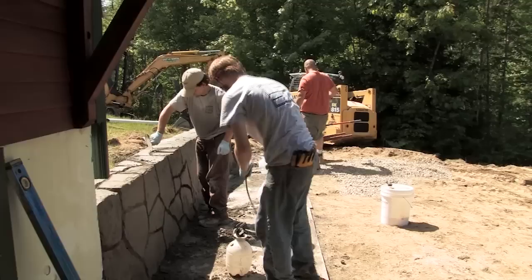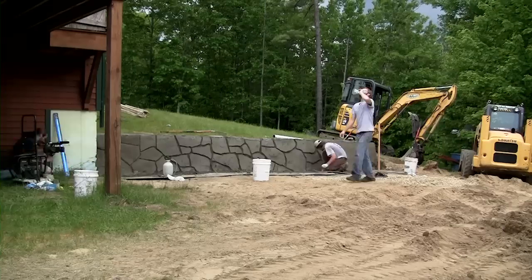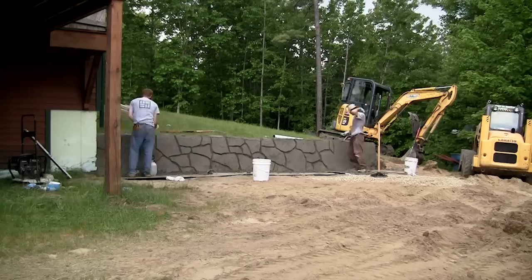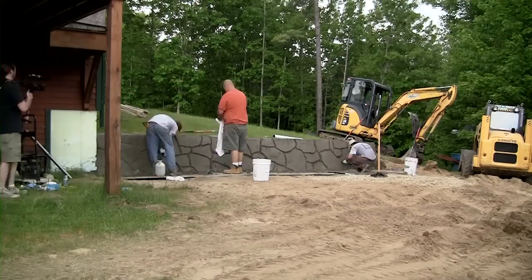That's right. While I was helping square up the wall, we added some emulsifier to the concrete to keep it loose. But then when it was time to use it, we spun it to dry it out, and then it got stuck in the truck.